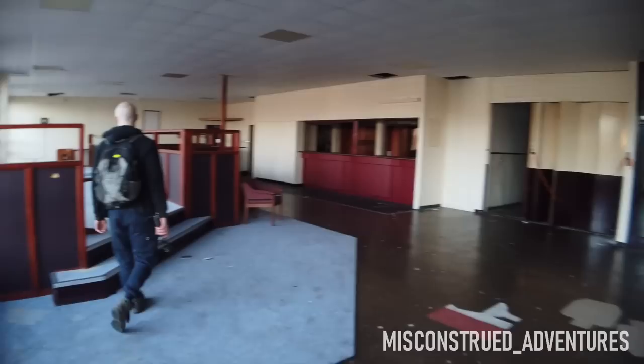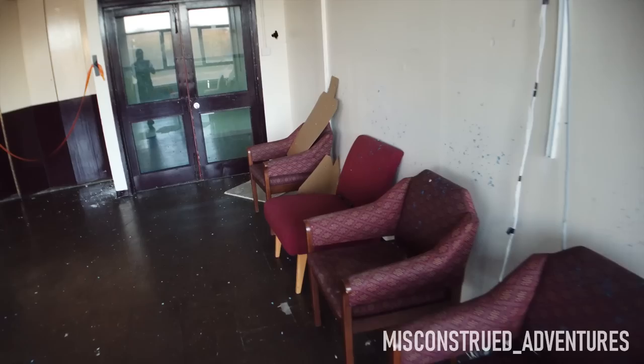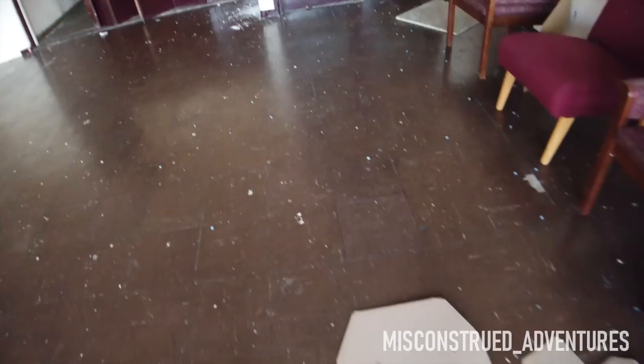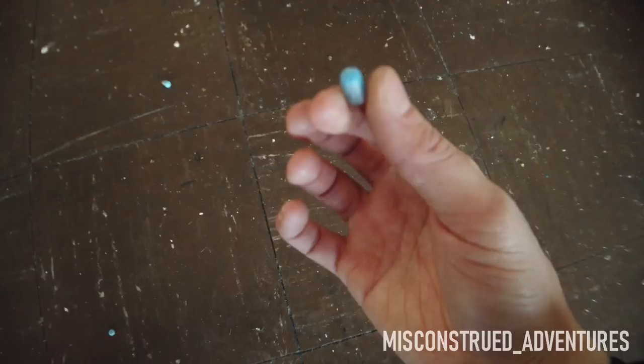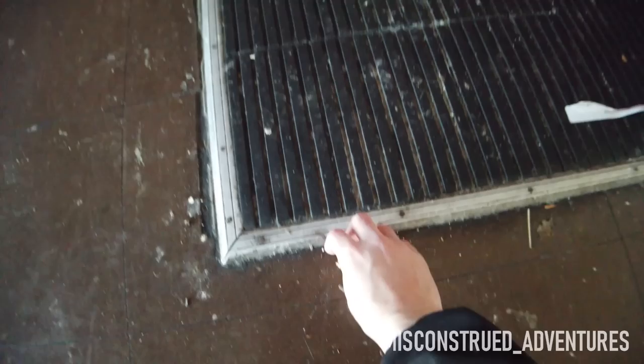So earlier on in the video, I was saying about simunition, and it seems soldiers have been here doing training with simunition by the looks of it. I wonder if there's any rounds here, because these are the rounds from the blanks that are shot. So these contain paint, I believe. Just like extreme paintballing. Oh, there you go.